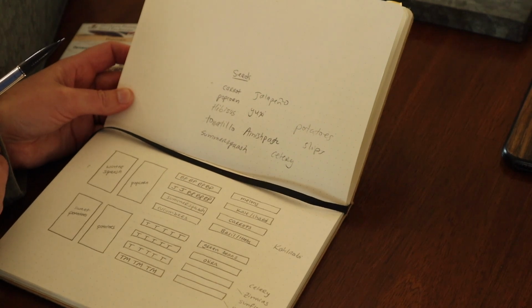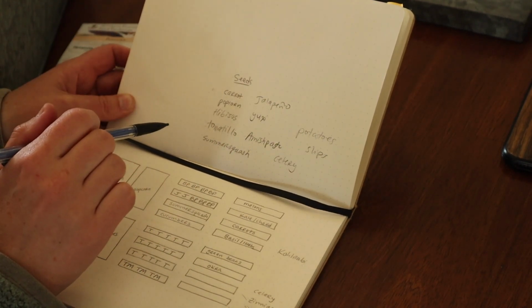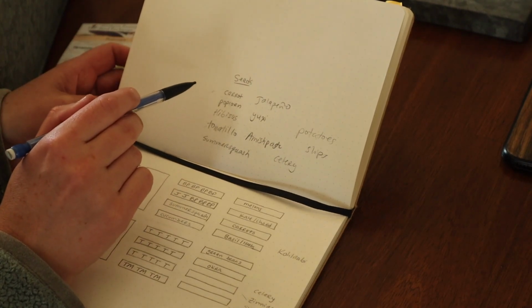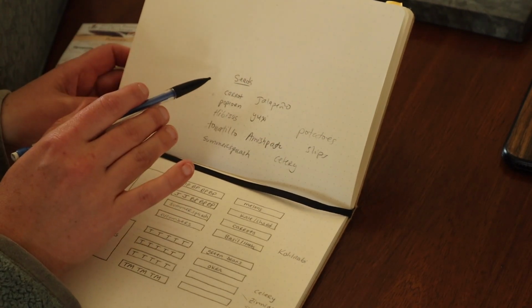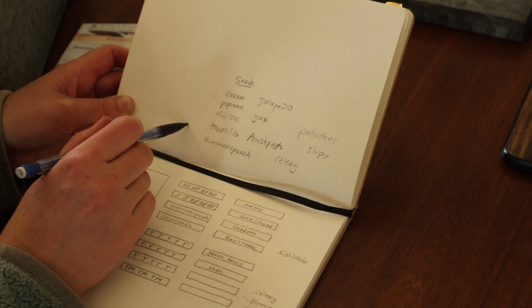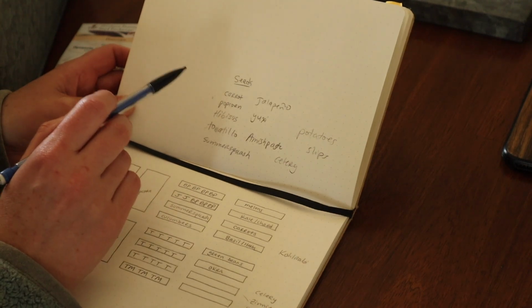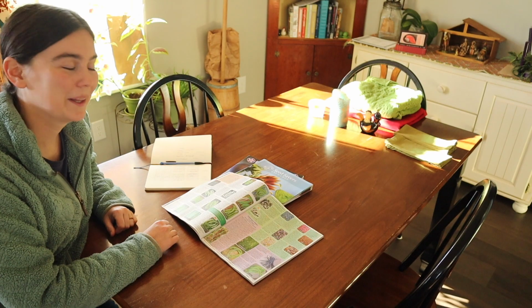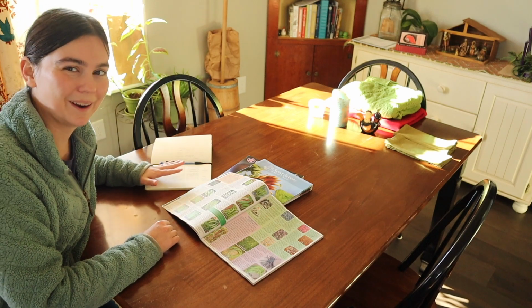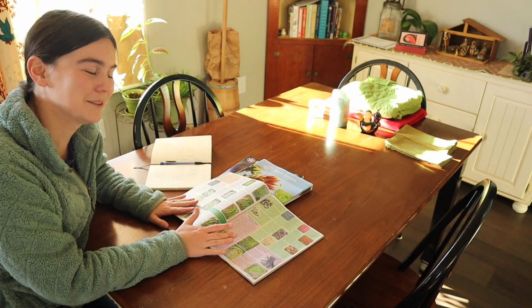And now that I have this list of what I should be looking for in the seed catalogs, it allows me to focus in on what I need to get and not get carried away with all the cool varieties out there of things that I don't actually need. It's a great way to stay on budget while still growing a bountiful garden. Well, now that I'm armed with my seed list and my garden plan, I'm gonna start browsing all the beautiful seed catalogs we got in the mail the last few weeks.